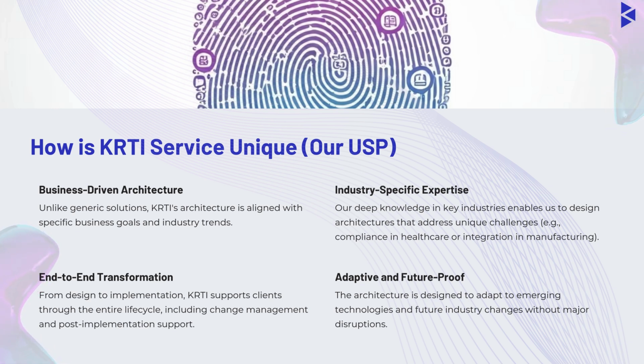With KRTI, you get end-to-end transformation support, from design through implementation, including change management and post-implementation assistance. Finally, our architecture is adaptive and future-proof, designed to evolve with emerging technologies and industry changes without causing major disruptions.